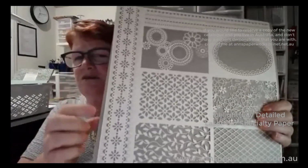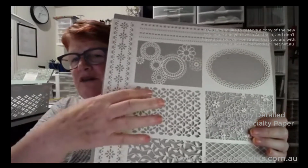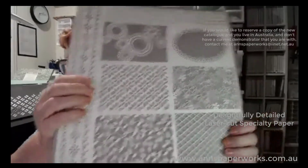So you cut all these down. There's all these little pieces. See how they all pull apart? Then you can actually trim these pieces and they're card size. So that's the one I showed you before. But look how delicate that is. Now, there's multiple of each of those.